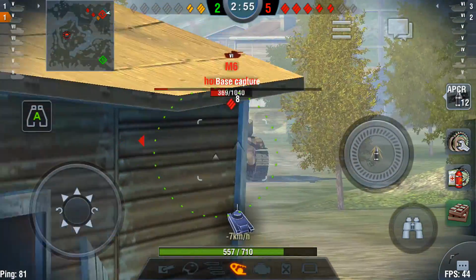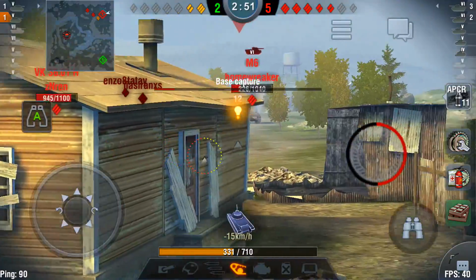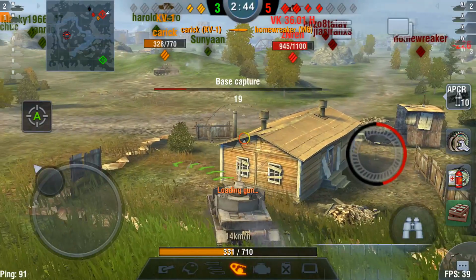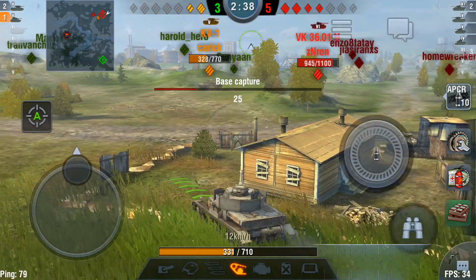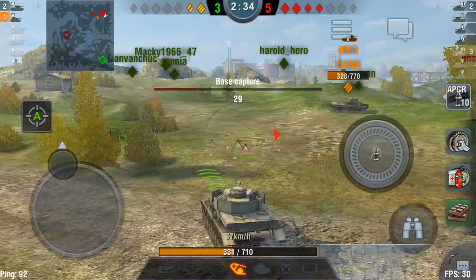I try and side scrape in a PZ4 and it doesn't work out real well. One more into the M6's side. Carrick with the killing blow. Base capture is now going for a third time. The VK is happy just to sit here and see what we do.